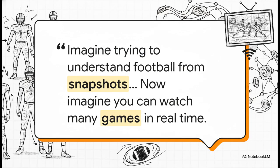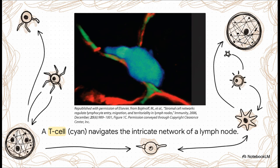For the longest time, trying to understand our immune system was a lot like trying to figure out a football game just by looking at a few still photos. You'd see the players, you'd see the ball, but you'd completely miss the strategy, the movement, the whole point of the game. But now, thanks to some incredible new dynamic imaging techniques, everything has changed. We've gone from looking at snapshots to watching a live broadcast. And for the very first time, we can actually witness this incredible choreography live, right in its natural environment. We can see a cell, like this T cell here, not as some static dot in a petri dish, but as an active explorer, buzzing through the complex superhighways of a lymph node in real time. And this is exactly where our story kicks off.